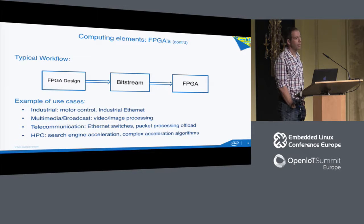In the industrial market, a lot of people do motor control with FPGAs. In the multimedia world, they do video and image processing. Telecommunication could be packet offloading. And then in high performance computing, it could be search engine acceleration.